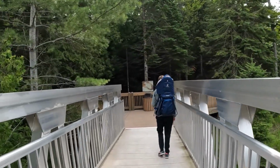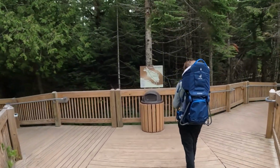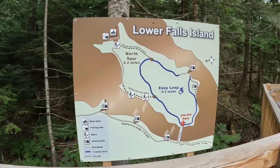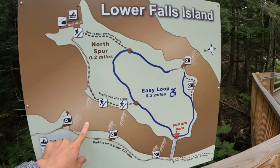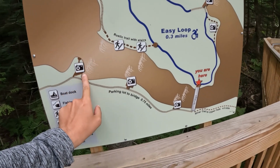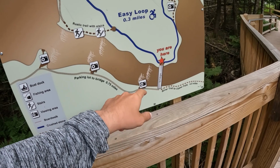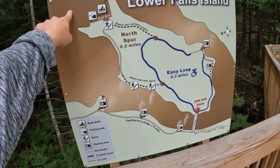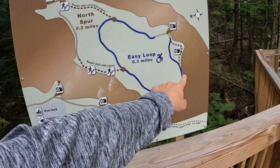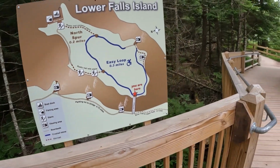Crazy fast. Now here we go, we got a little bit of a map I can show you. Kind of where we are and everything. So we're in Lower Falls Island. There's a set of falls here. These are the set of the falls. This is where we were when we showed you the first good view. And then we've walked up here. Here it says 0.75 to the parking lot. So the parking lot is this general direction up here. So I guess I'll just do this little loop and walk the island. Why not? We're here.